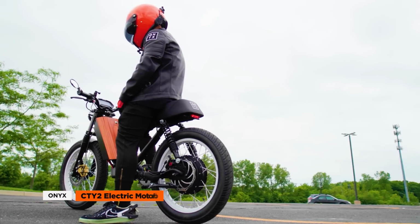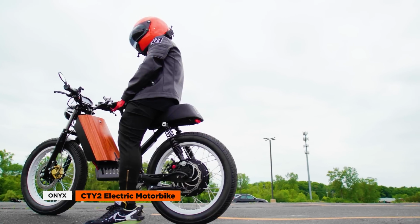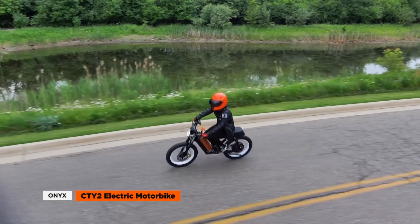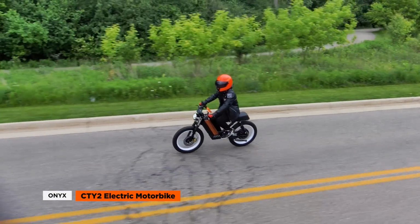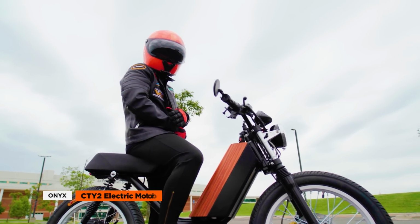So let's summarize. The Onyx CTY2 is the most expensive of the 3, is the heaviest, has the most powerful motor, and doesn't have pedal assist. It's also in the gray area in terms of being street legal, but it's the most capable for riding in traffic due to its durability as a true electric moped. It also has a classic retro design inspired by vintage mopeds.